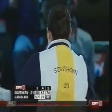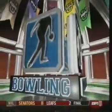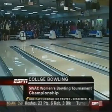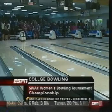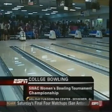Ooh. Chose to shoot it with her strike ball, sent it a little wide, ball never finishing. So the second open frame for Southern, providing a huge opening for ESPNU's continuing coverage of the SWAC Women's Bowling Tournament Championship. Rob Stone, Carolyn Doran Ballard here with you. Series tied up at 2 apiece between Southern and Alabama A&M.